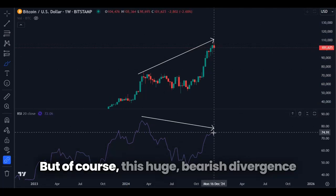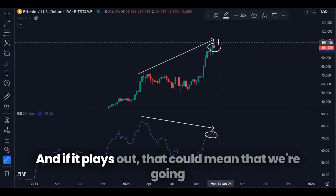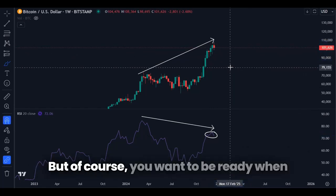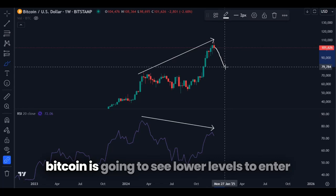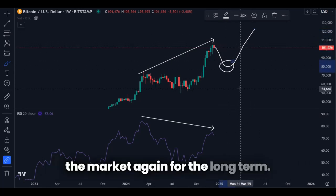But of course, this huge bearish divergence could play out in the coming weeks, and if it plays out, that could mean that we're going to see a little bit of a correction to lower levels. But of course, you want to be ready when Bitcoin is going to see lower levels to enter the market again for Bitcoin for the long term.